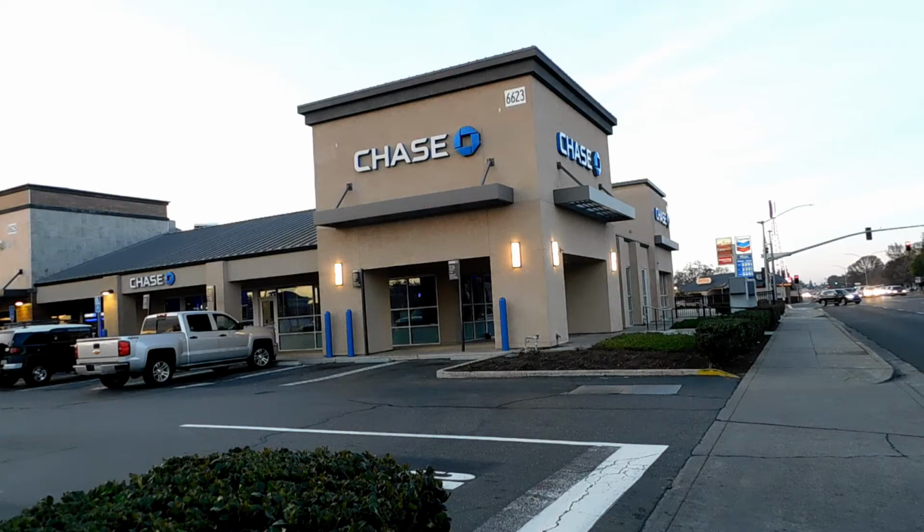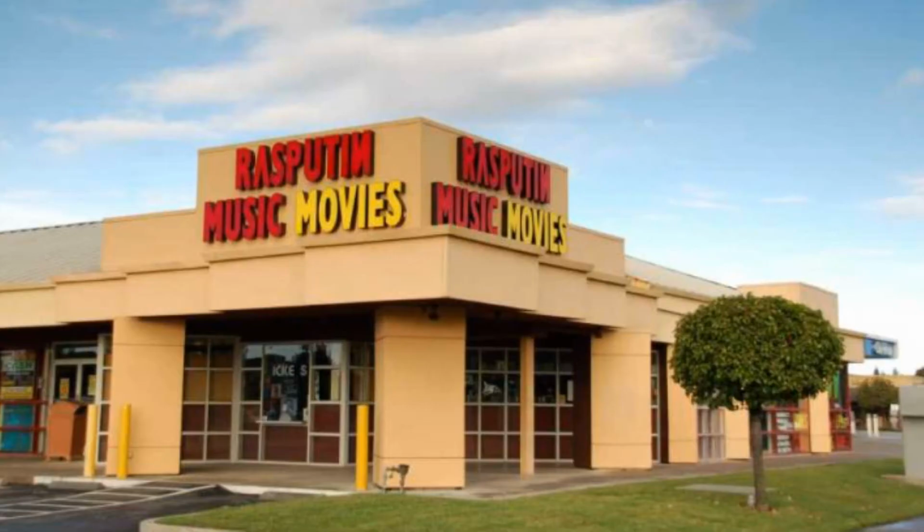Now back to this angle. This half of the old Rasputin / Tower Records building is a Chase building. It's a Chase Bank. In current day, if you look back on this old image I found online, the same view when it was Rasputin, totally different. They did a lot of remodeling on this building.